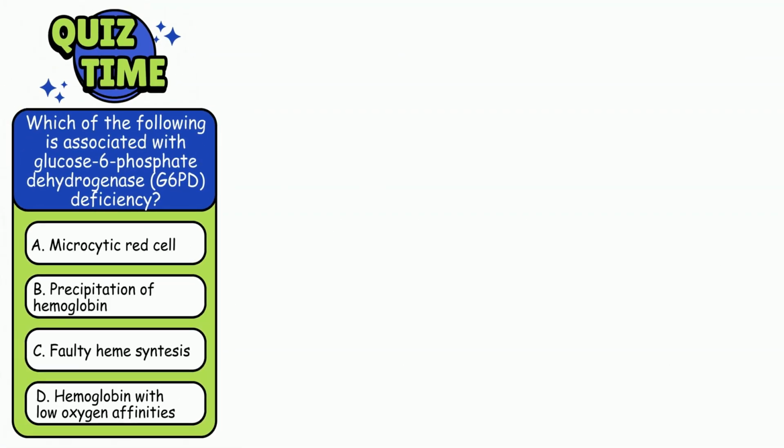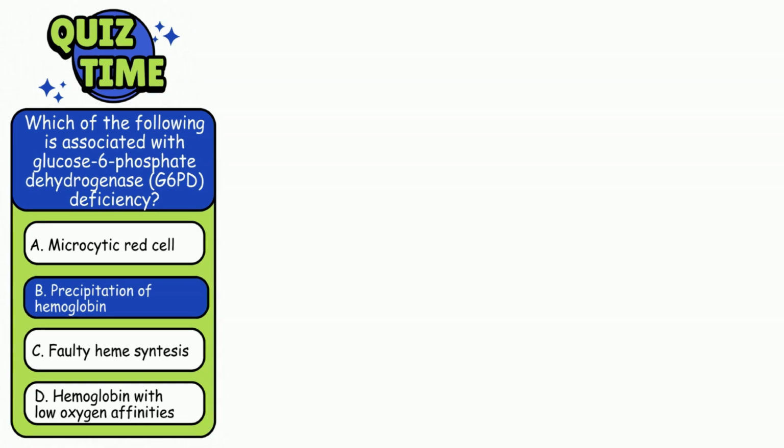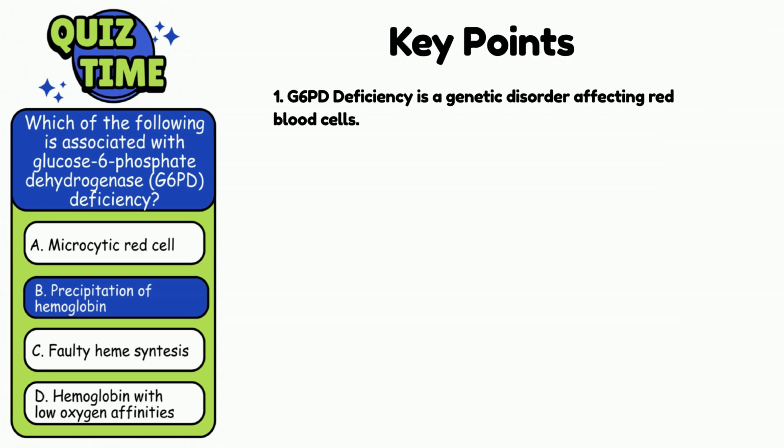Which of the following is associated with glucose-6-phosphate dehydrogenase deficiency, or G6PD? The answer is B. The oxidized hemoglobin precipitates in the form of Heinz bodies. Oxidative stress may occur from infections, certain drugs, or during the immediate postnatal period. Let's talk a bit about G6PD.